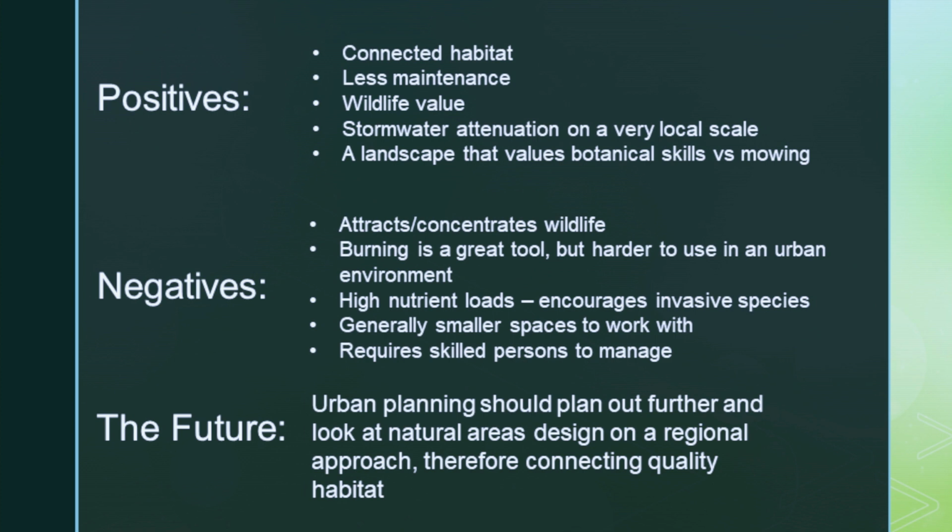The negatives: it can sometimes attract and concentrate wildlife. I got a horrible mouse infestation in my yard because I did a lot less than the last owner. I put more gardens in, made more habitat, and I'm having to deal with that now because they've moved into my vegetable garden and destroyed it this year. They're crawling up my broccoli, chewing the leaves off, dropping them and dragging them into a hole. I mean, that's some effort for a mouse. It's frustrating.